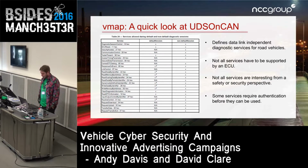So UDS is basically a data link independent diagnostic service for road vehicles. As just an example of a few of the services there from the ISO standard. Not all services have to be supported. Not all services are interesting from a safety or a security perspective. And some of them require authentication, which we'll move on to later, before you can use them.